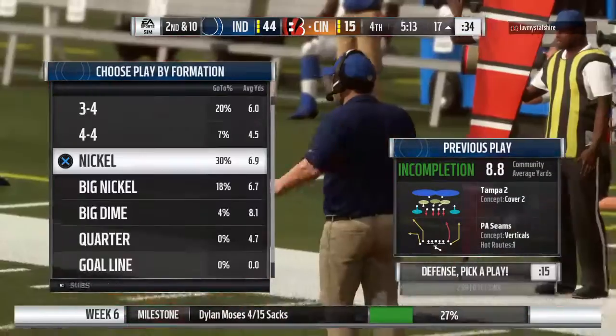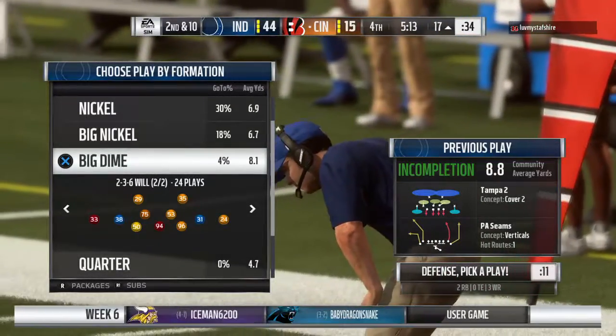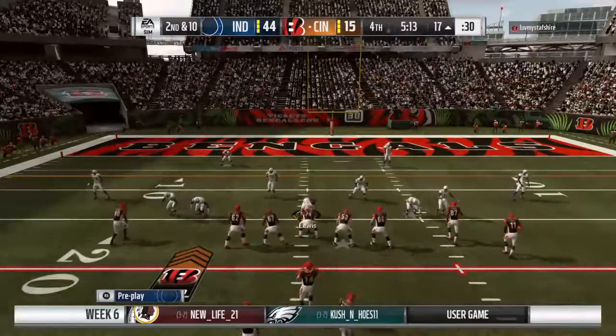Now, meanwhile, a pass that should have been intercepted, but it winds up falling incomplete. An incomplete pass on 1st down. That leads to a 2nd and 10.